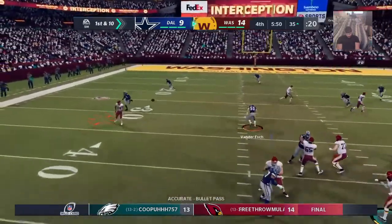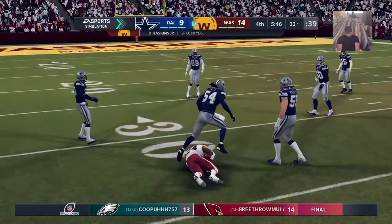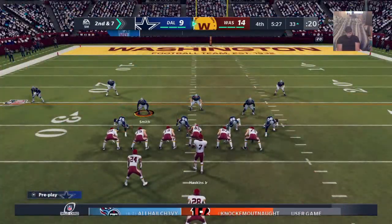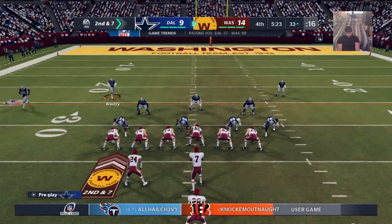Now after the turnover, here's Haskins. This is brought in by Gibson, and he'll have a gain of 3 to the 33. 3 yards the gain there, 2nd down. That first down completion only netted him 3. 2nd and 7, 33-yard line.